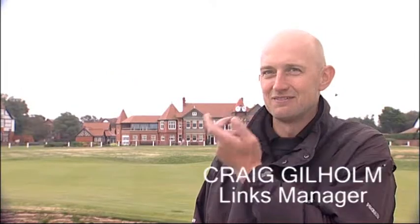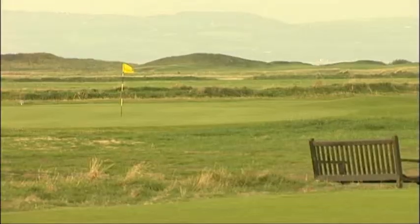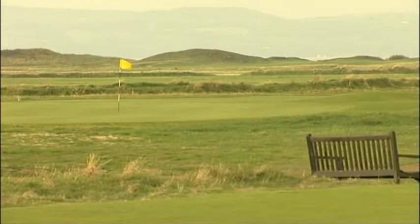We knew that we had to create a fast, hard-running links golf course. For me, this year's Open was maybe an extreme circumstance for most links golf courses out there, to see the golf course being so brown, brown to the stage of it was almost white. But hey, you look now, I think sustainability is there.